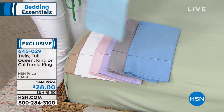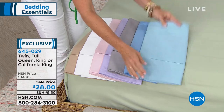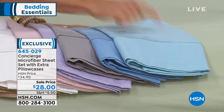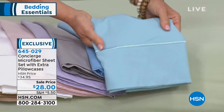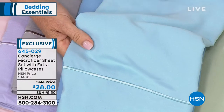So here's your blue. And then, we lost the twin size in the blue. And then this is your aqua. And when I'm showing you these, I want you to notice one thing that we did differently. This beautiful marrow stitch along the edge. It has a nice sheen to it. It's done in a metallic thread and it goes all the way around. It's got a beautiful structure to it.